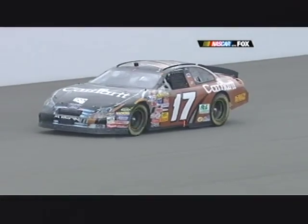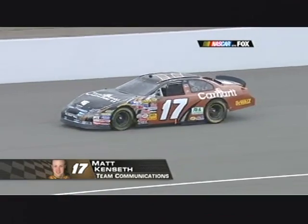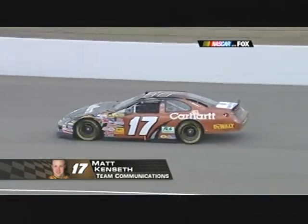Gotta watch that. Go ahead, fix the right side. Just take your time. Put 4 tires on, fix the fender.